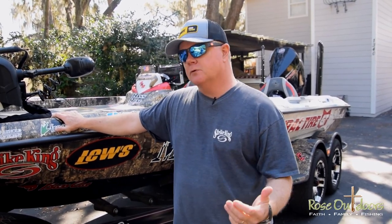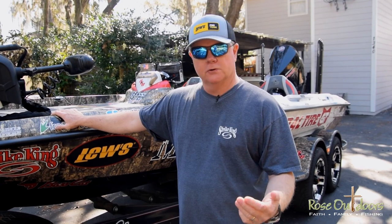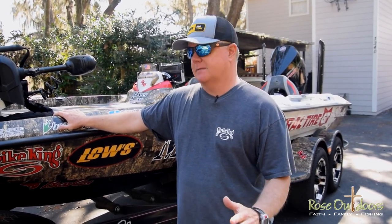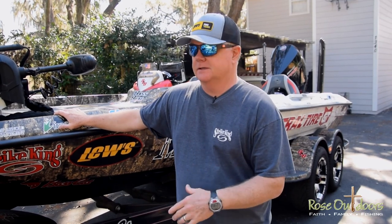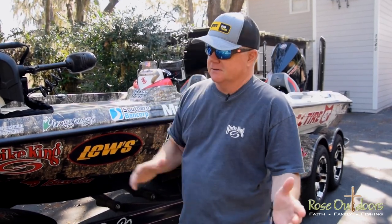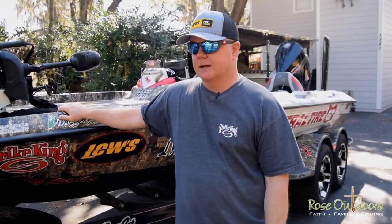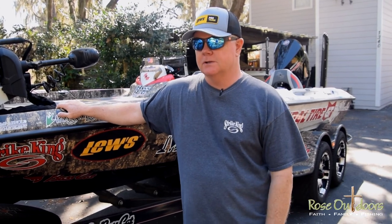The last couple Bass Cats that I've had were Cougars. I love the Cougar. It's fast, it's like having a Corvette during competition. You can maneuver it around in shallow water, boat docks, out in big water. There's not many boats out there that are going to outrun you.